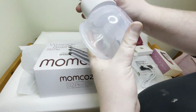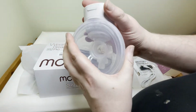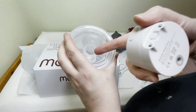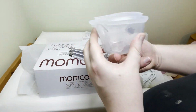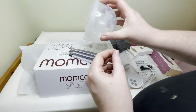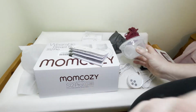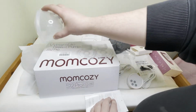Clips in, drops it good in, turn on, does it sing? Take this out. So it won't allow milk to flood back into there, but then it wants you to pour it this way. I'm wondering why, but there must be a reason. But there we go, so pour it that way, and you're done. And that is the MomCozy S12 Pro.